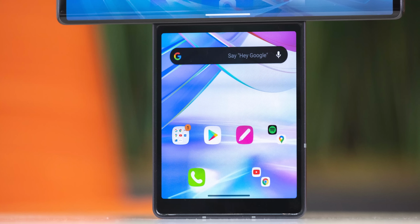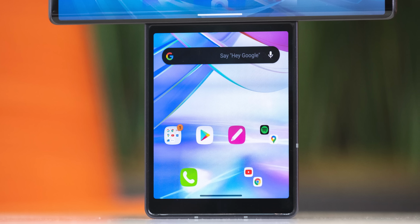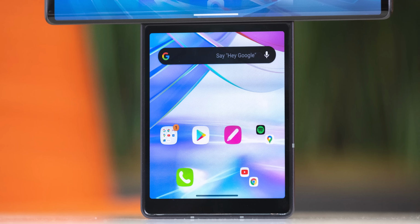So LG didn't include full pricing or availability for the Wing yet, but it did say that it would come in around $1,000, which is still pretty expensive for a Snapdragon 765G device. But if you think about it, the weird devices that have foldable displays or dual displays are pretty much at least $1,400 at this point. So if you want to get a phone that can be a normal phone when you want it to be, but can have 2 displays when you also want it to be, this could be an interesting option.